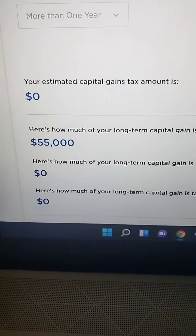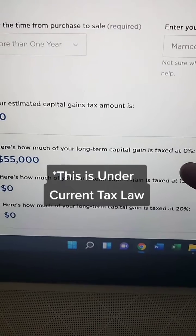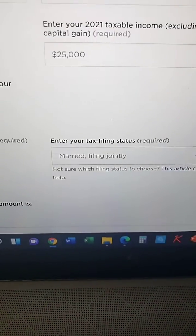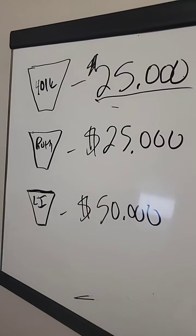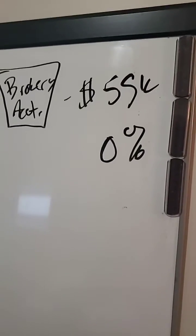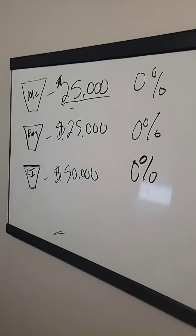The estimated capital gains tax is 0. You can pull $55,000 of long-term capital gains and it's taxed at 0 as long as your taxable income is $25,000 that were taken from the 401k. So there you have it, folks. You can add on to this $100,000 that is completely tax-free. Add on a brokerage account and pull $55,000 and have that be tax-free as well. So it's all about tax planning and proper balance of insurance and investments.